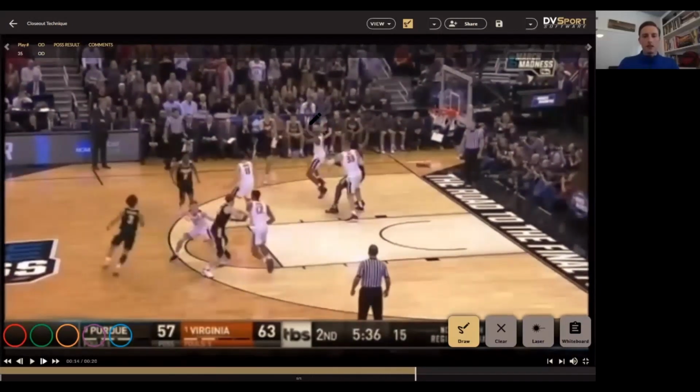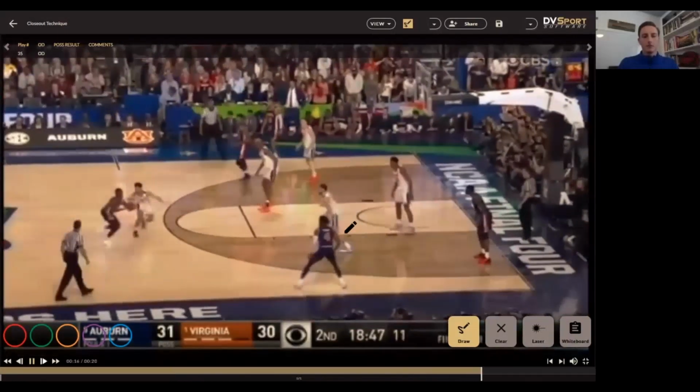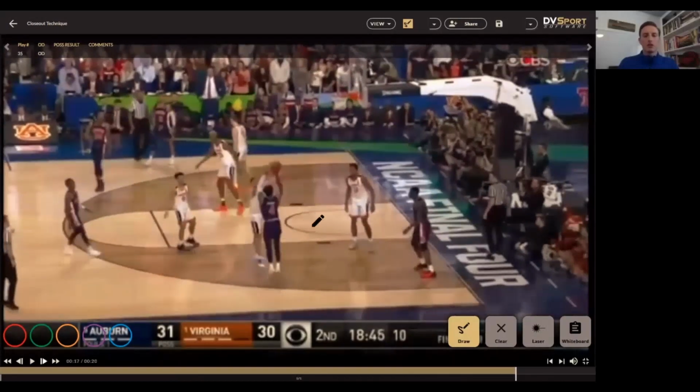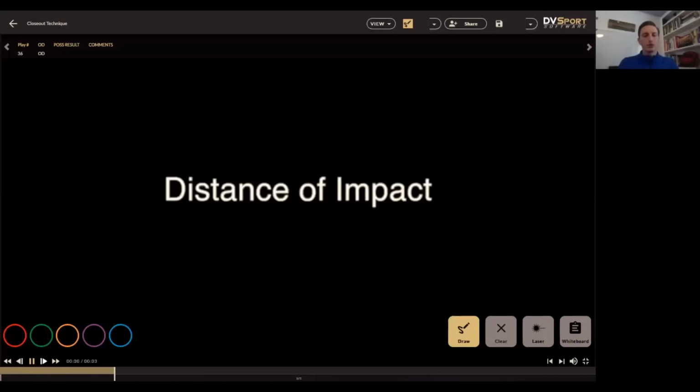Again, right here, already has a hand up, discouraging a shot on the catch. Even from a late rotation, out of position, still going to show an early hand, try and impact it as most you can. So that's number one. Number two, every player has a different distance of impact, right?